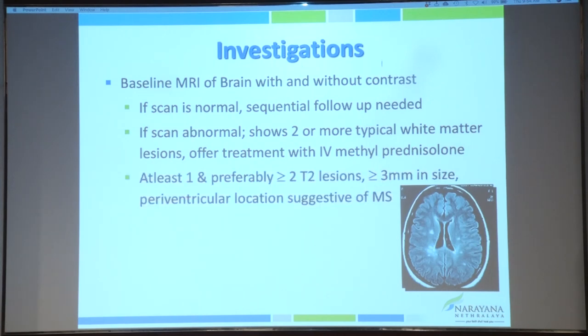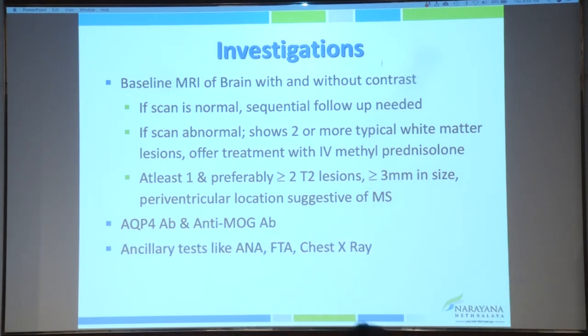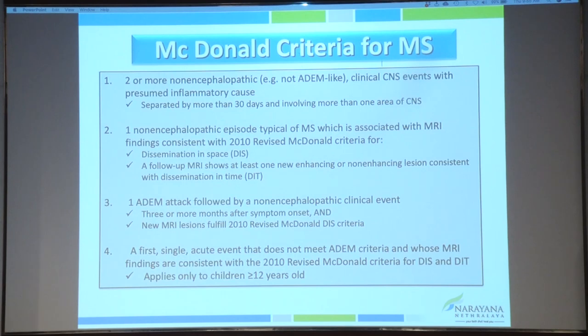And if you have this classical presentation, we are thinking of MS. You may also now do aquaporin 4 antibodies and anti-MOG antibodies for specific conditions, which I'll talk about subsequently, and other ancillary tests. Remember, LP has no role in this, unless you're trying to classify the presence of MS by looking at oligoclonal antibodies. This is a classical criteria for MS.